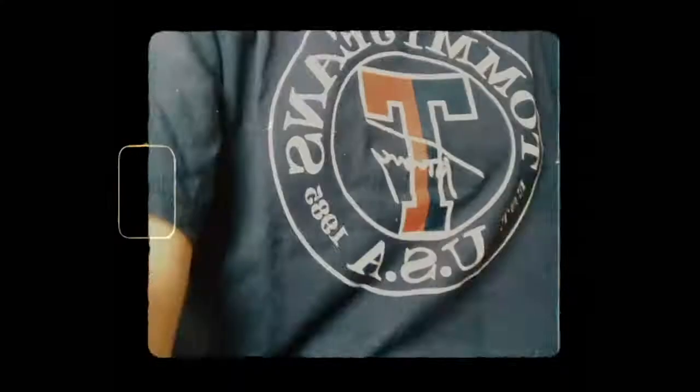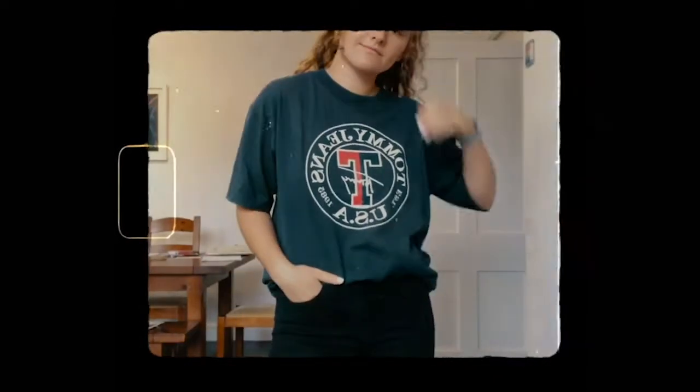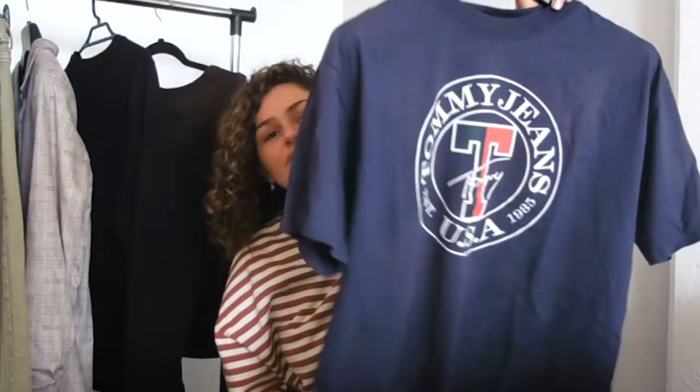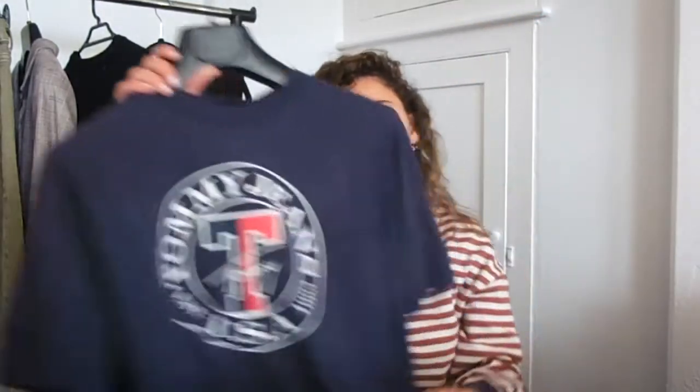This is the second one in this haul. I'm pretty certain this is a men's top. Yes, it is, because it's a small and it's huge. So yeah, this is just a men's t-shirt. I saw how she styled it and I really liked it. And also, if I don't wear it, I've got two brothers who will happily take this off my hands. So I knew that I was gonna be all right buying this. Sometimes all you need is just an oversized t-shirt.